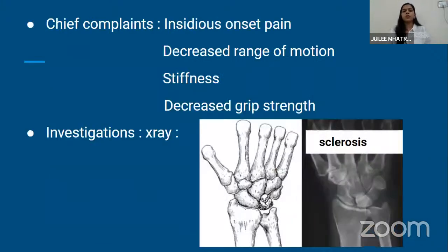So how would this patient present to us in an OPD? He could either come with an insidious onset of pain, or a decreased range of motion or stiffness in the wrist, or a decreased grip strength.